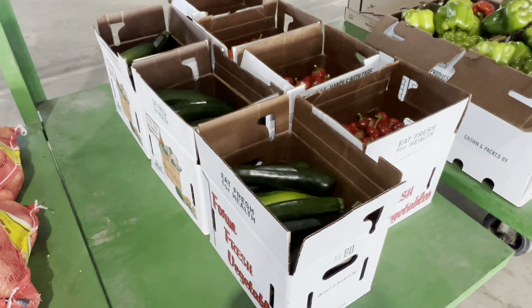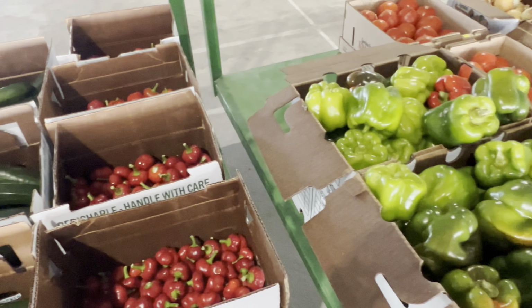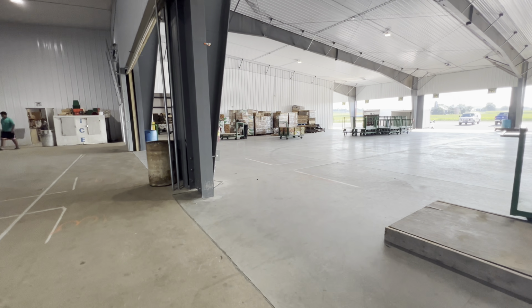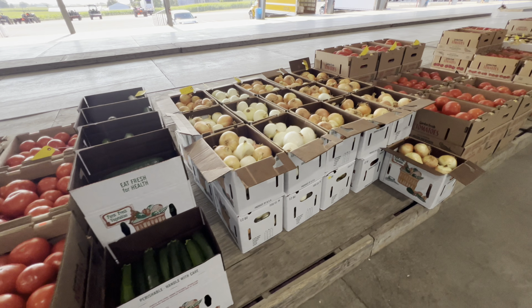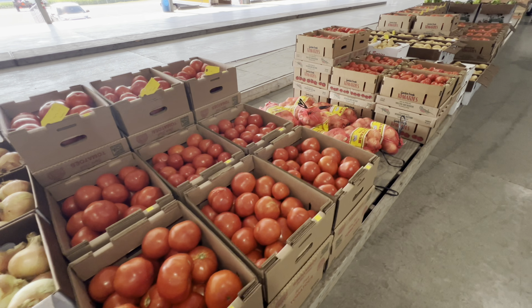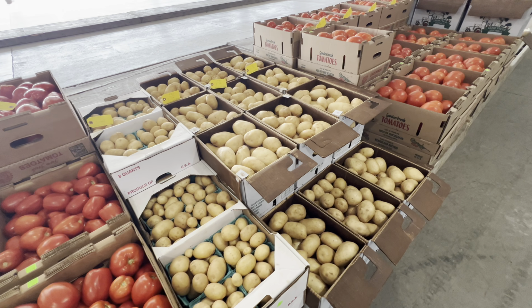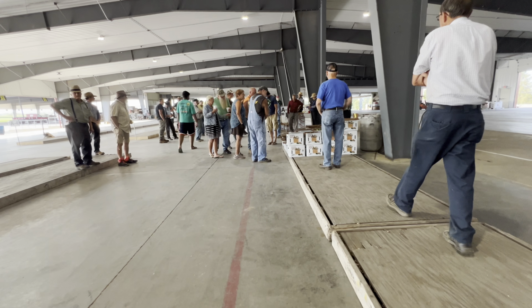So the big buyers here come from the stores. Shady Maple comes here and buys stuff, and some other stores come here to buy in large quantities. But at the end of the auction, I believe you can just come like a regular person. You don't need a tax ID number. You can just see what they have for sale at the end of the auction in smaller quantities. Everything looks so nice. Lots of good tomatoes and potatoes. All right, let's go take a peek at what they're auctioning off.